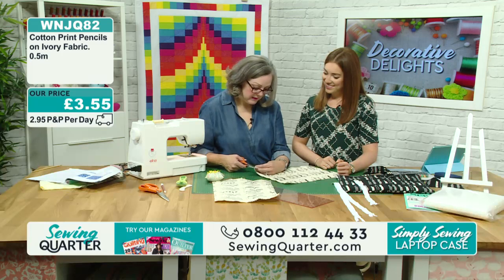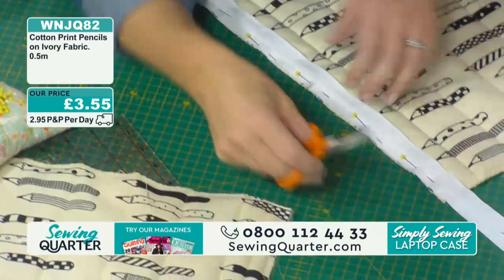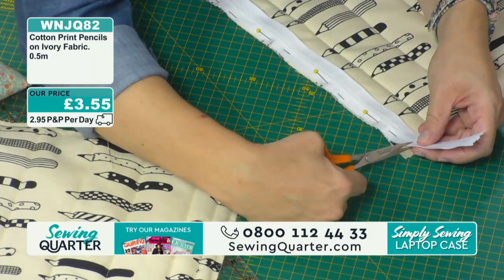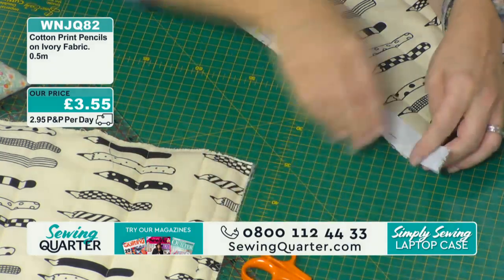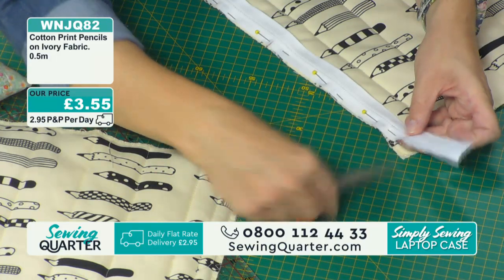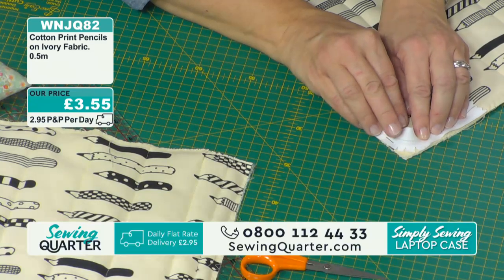You don't want to go too far. I'll see if I can do it upside down so you can see. Just clip it about four or so in, like that, which means you can ease it. I'll do one little one there as well, which means you can ease it round. There. Can you see? Yeah. Much easier to ease these.